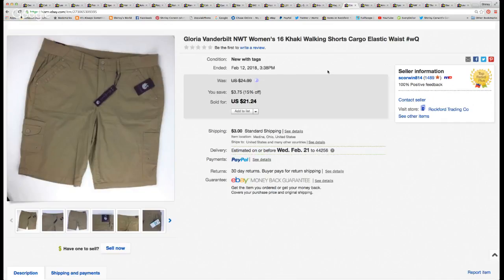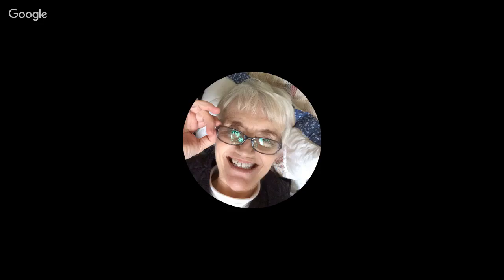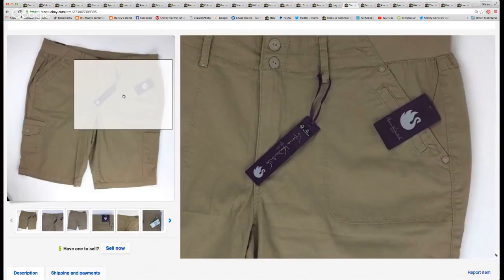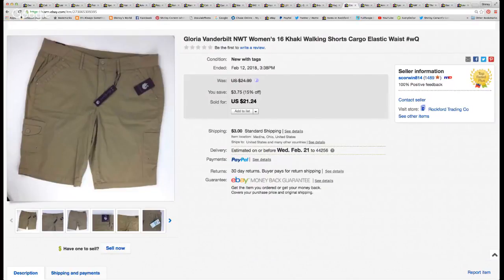A pair of Gloria Vanderbilt shorts. I probably bought these because they were new with tags. I do buy some lower end brands if they are new with tags. I don't buy her jeans or anything anymore. I still have some left, I think, which I'll try to lower the price and get rid of. These were size 16 khaki walking shorts, and they had pockets on the legs like cargo shorts. I think they had a manufactured price of $44. But anyway, $21.24 is what she paid, plus the $3 standard first class shipping.